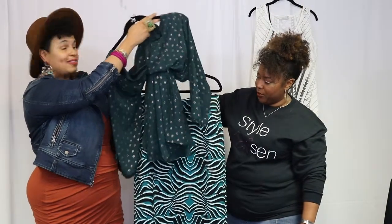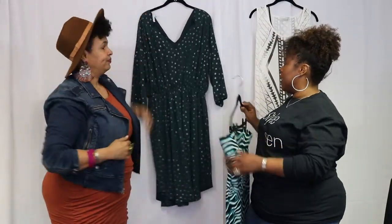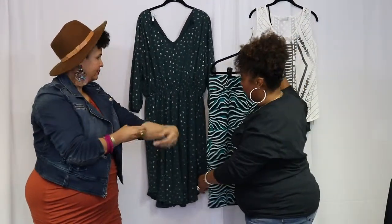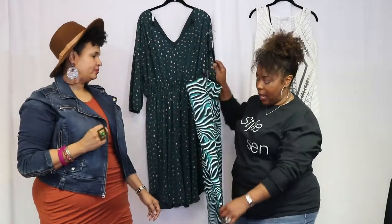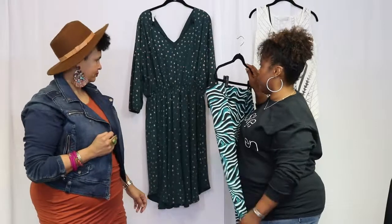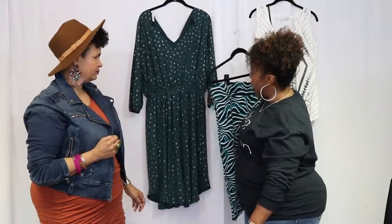That would be cute. So I think that would be an option. Yes. What do you think about that? I think it's cute, and like we were talking about, I think the only problem is the bulk. Since this skirt is sort of full, I'm not really sure how that would look underneath the pencil skirt. It might kind of mess up the line of the skirt. But I see that.